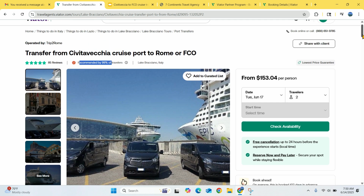And is it the cheapest way to get to the airport? No, but was it the fastest? I'd have to say so.